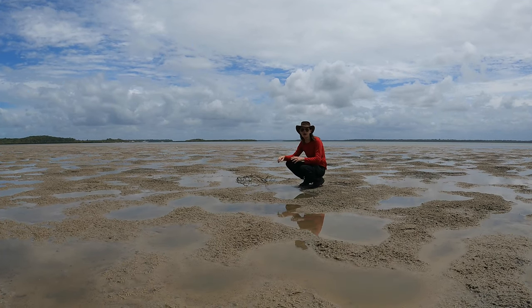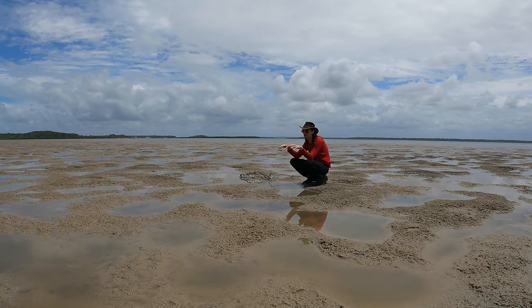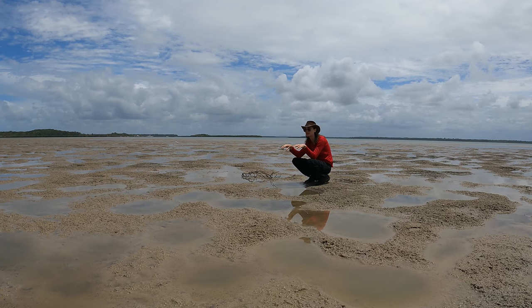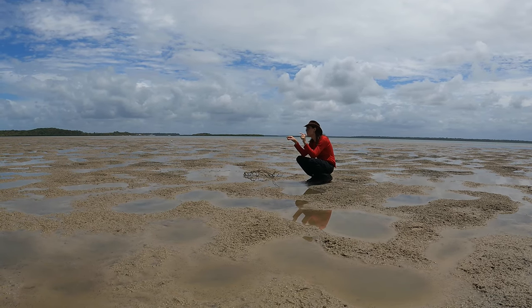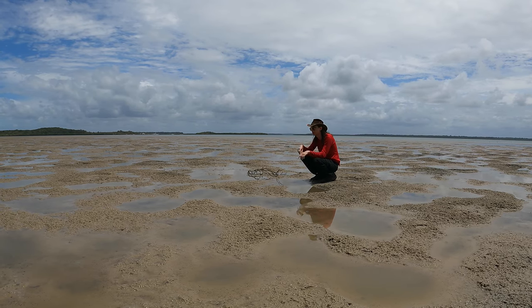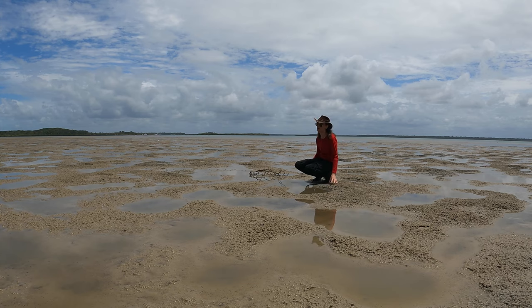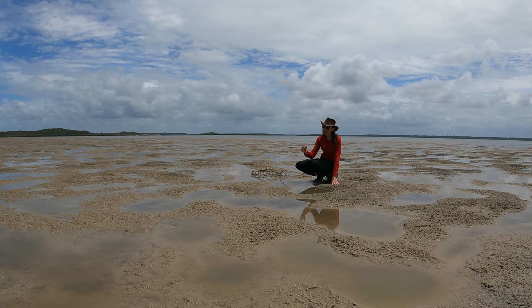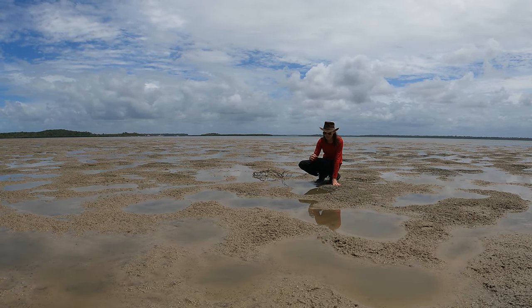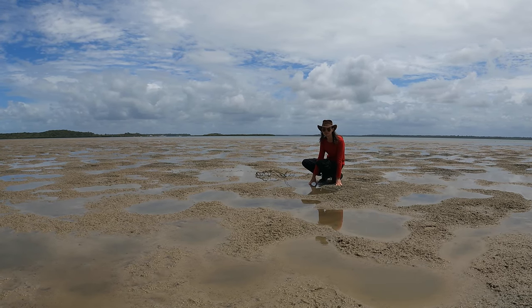We're here at low tide at a place called Inskip Point. This is a totally saltwater area, so we're going to see some totally new species here. We've noticed that there's a lot of soldier crabs, so we'll try and see some of the soldier crabs in action. And we'll see what else is living in these cool little tide pools that have appeared when the tide's gone out. It's really warm in this water, so it'll be interesting to see what can tolerate this environment.